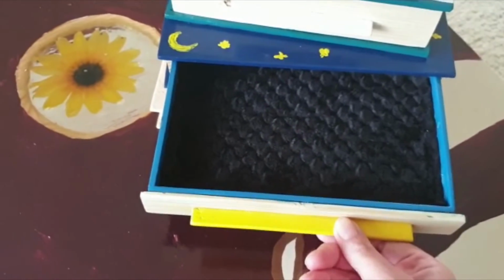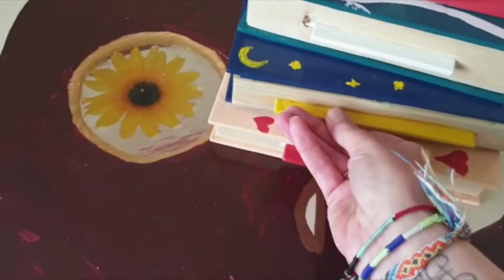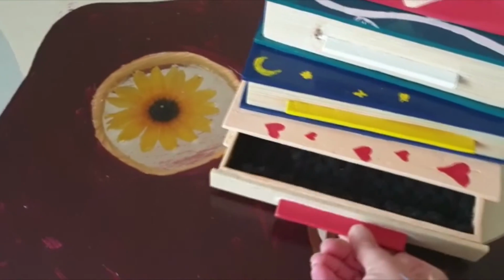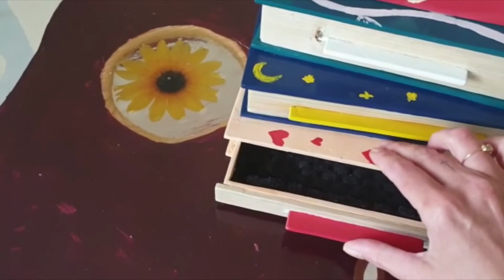Look. Now, Mr. Samosco just has to buy me lots of jewels. And that is my jewellery box. It's amazing.